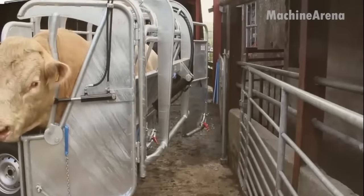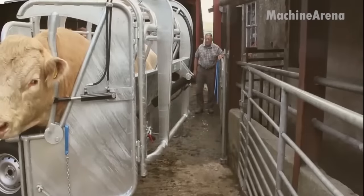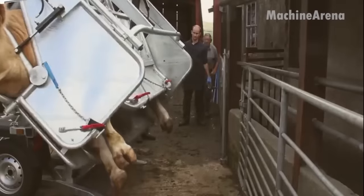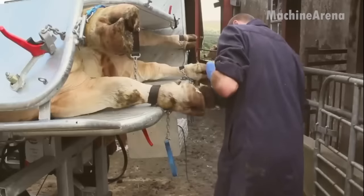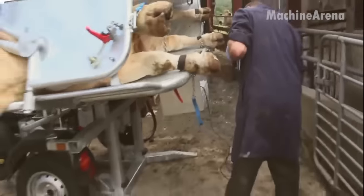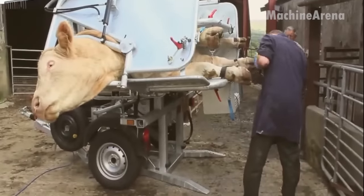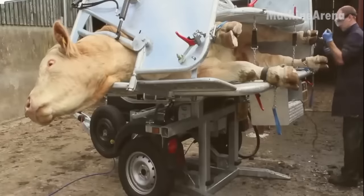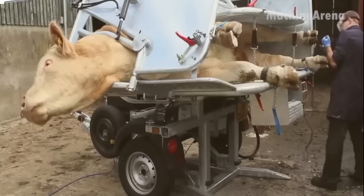Automated hoof trimming machines. Maintaining the health of a cow's hooves is essential for its overall well-being. Traditional methods of hoof trimming can be labor-intensive and time-consuming. Enter automated hoof trimming machines, a game-changer in cattle foot care. These machines are equipped with precision cutting tools that efficiently trim the cow's toenails while minimizing stress on the animal. Farmers can program these machines to perform specific trimming tasks, ensuring uniformity and precision in hoof care.